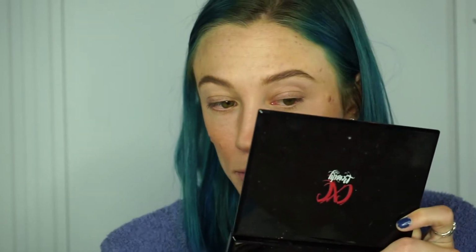Okay, let me show you the shimmer here. Look at my pores. That's too shimmery for me. I really don't like it. Ugh, I hate that, actually. The more I look at it, the more I hate it.